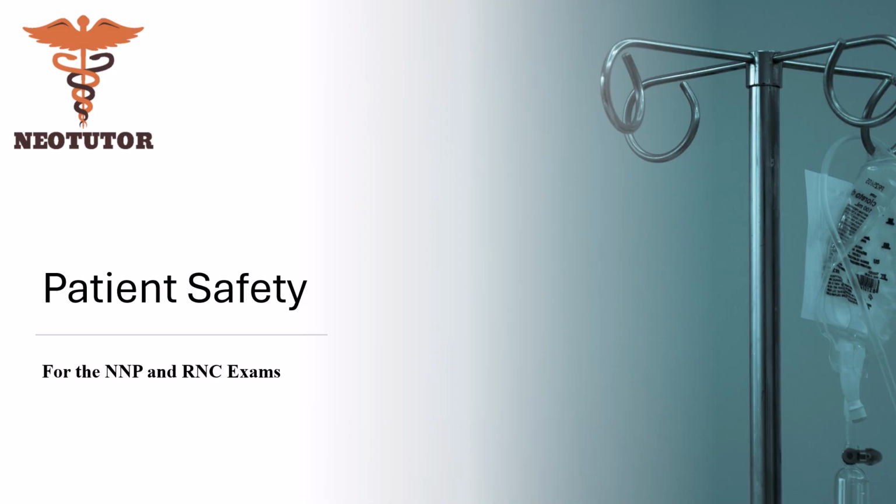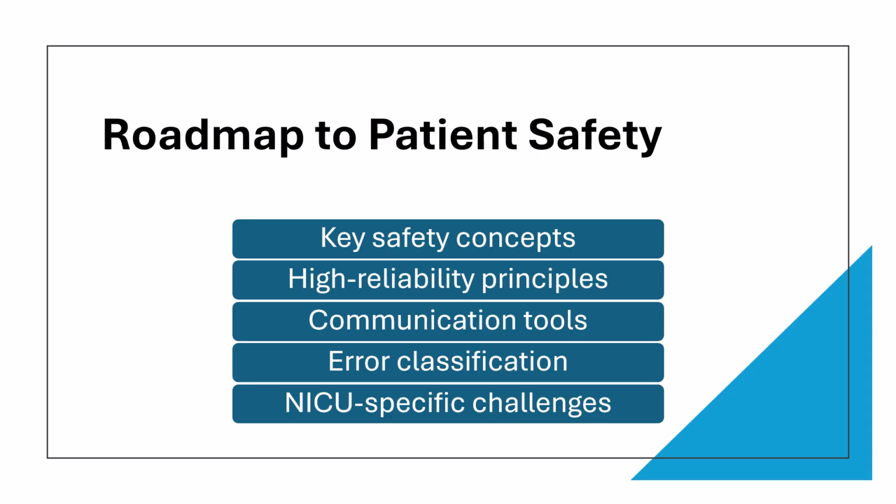This isn't just another boring lecture, it's critical knowledge that'll help you pass your certification exam and keep those tiny NICU patients safe. All right, here's our game plan. We're going to break down patient safety into manageable chunks that'll stick in your brain. You'll only see a few questions related to patient safety, which isn't much, but they are usually easy score boosters.